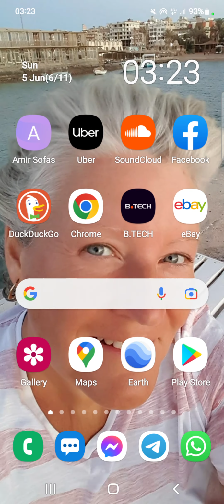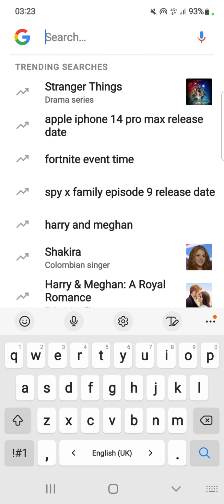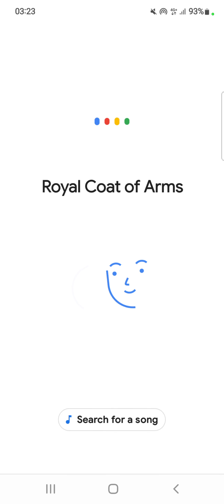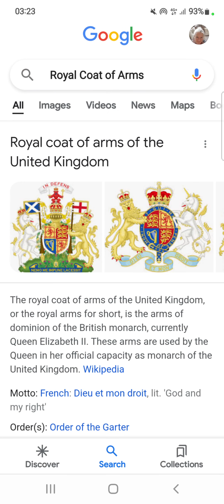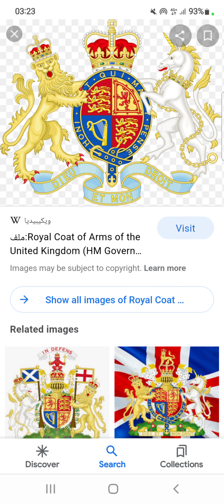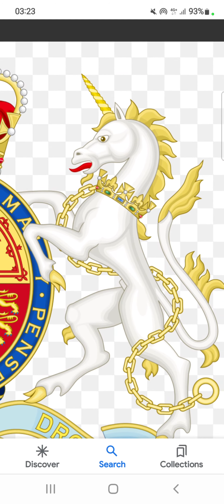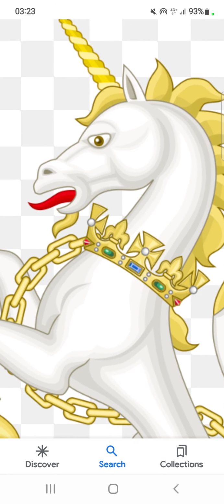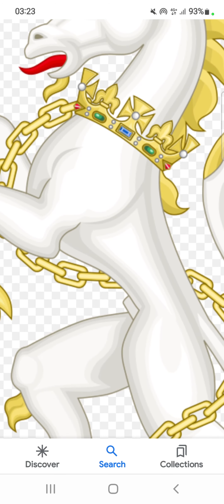So, in heraldry, royal coat of arms. According to Wikipedia, the Royal Coat of Arms of the United Kingdom, or the Royal Arms for short, is the arms of dominion of the British monarch, currently Queen Elizabeth II. These arms are used by the Queen in her official capacity as monarch of the United Kingdom. Does she know a unicorn is in Durham? Why did they chain it up?